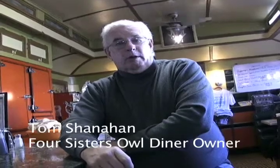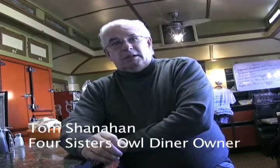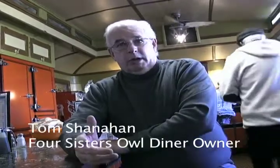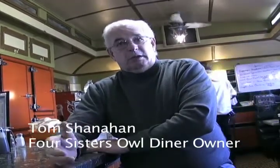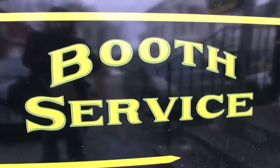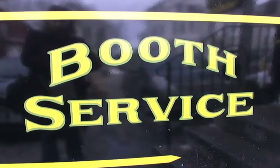The city had a program for facade improvements. So we went down and we applied for it, and we got a grant for $50,000. What happens is they give you half of whatever you spend. So we decided to put an entrance on the front of the diner. The other one was too small, and it really didn't do much for the diner.